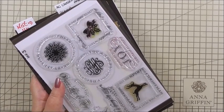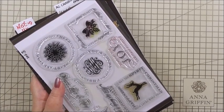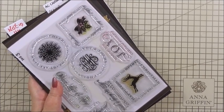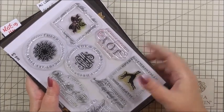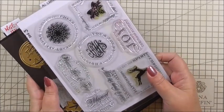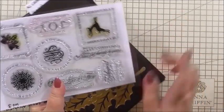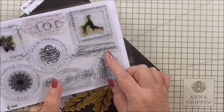For today's last tutorial of the year, our last Christmas card for 2019, we're going to use quite a few of our Anna Griffin goodies. The first thing that we're going to use is the Christmas Say It Anyway stamps. Now, I'm going to use this one here. It says, Merry Christmas from our family to yours.